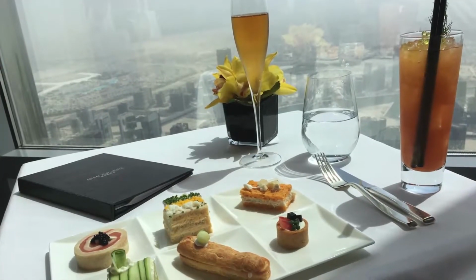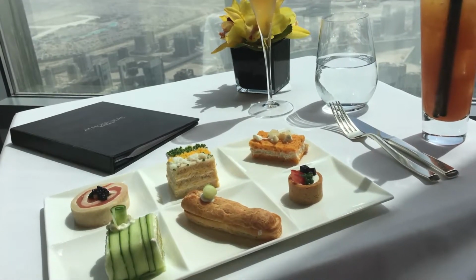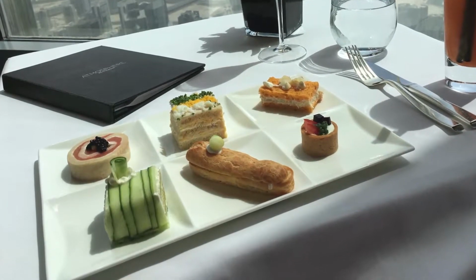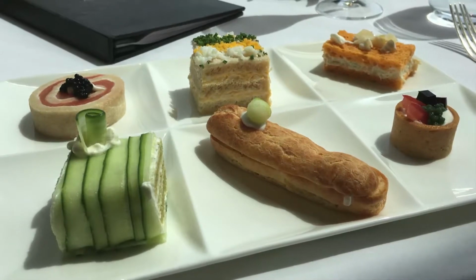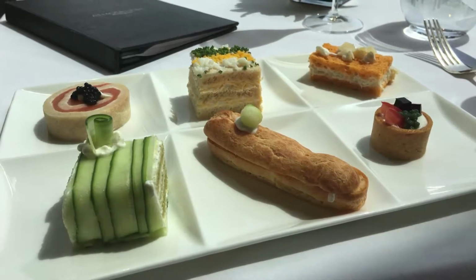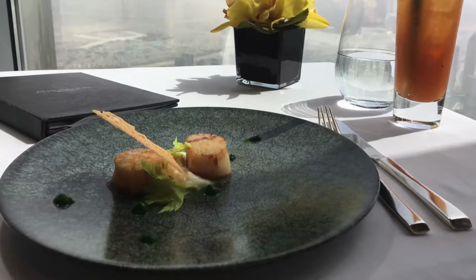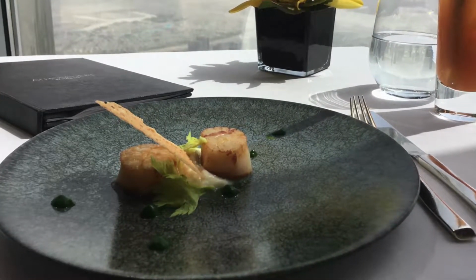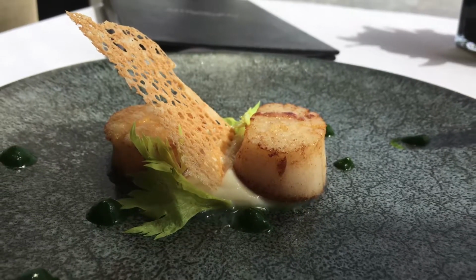Of course, our real first course is the selection of sandwiches, which starts off with the smoked salmon roulade, then you have an egg sandwich, then you have a chicken and almond sandwich on tomato bread, then you have a spinach roll wrapped in cucumber, then you have the lobster eclair, followed by a lovely caviar tartlet. The second course is referred to as the main course, and there were 2 choices. There was the roast of the day and there was the catch of the day. The roast of the day was chicken, but I chose the catch of the day, which was scallop in a lovely cauliflower puree.